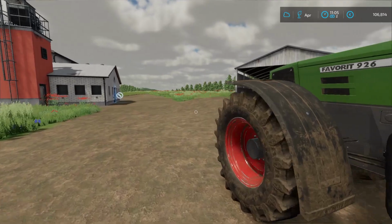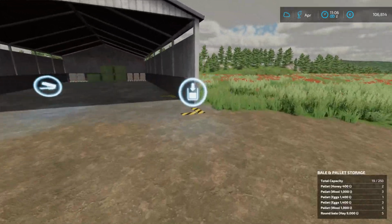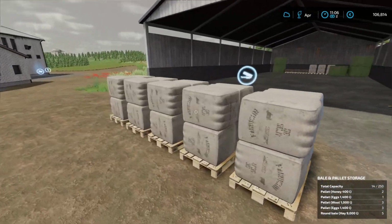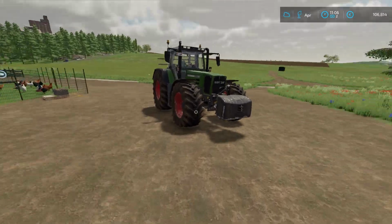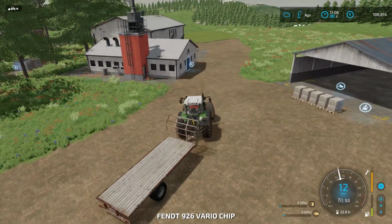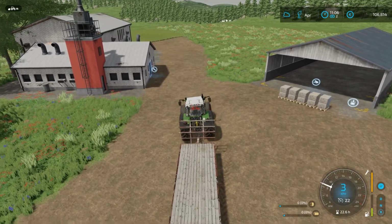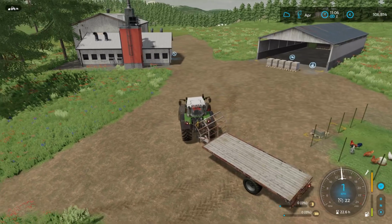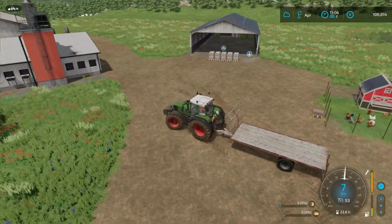Not really sure. Let's see, how many pallets of wool do we have actually? Oh, only 5. There we go. 5 pallets. That's probably also because we sold everything when we had to buy the olive harvester. But then again, 5 pallets of wool is better than no pallets.